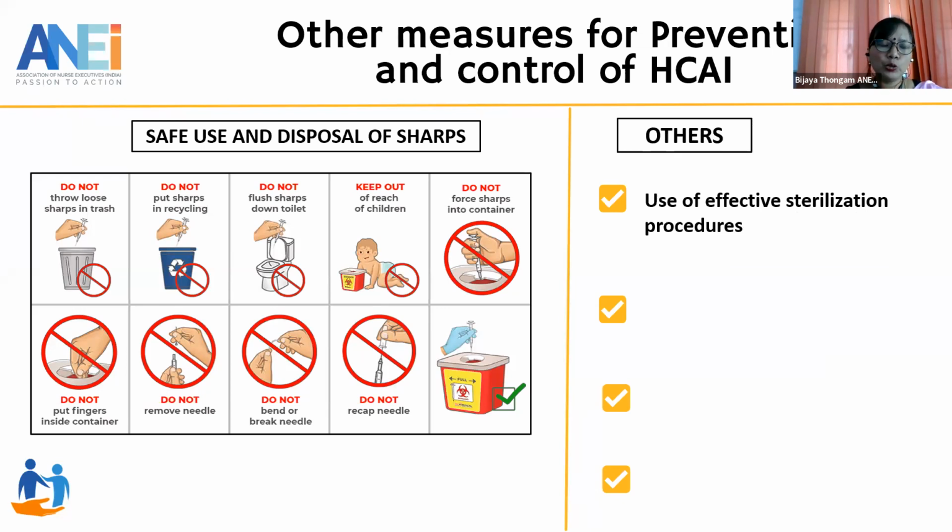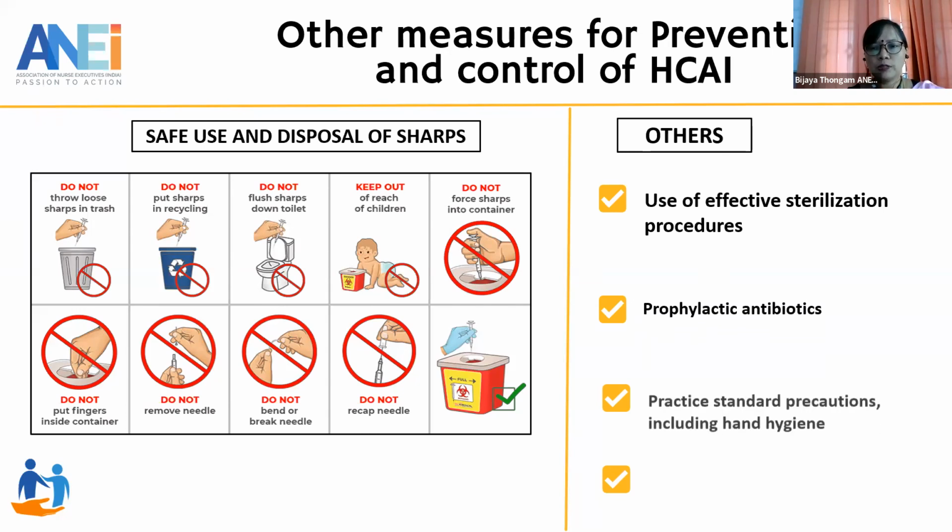In others, it includes the use of effective sterilization procedures. We send the articles or equipment for sterilization, but what do we have to monitor? We should monitor the efficacy of the disinfectants, whether the sterilization method is maintained properly or not, and whether the disinfectant is used properly for that particular instrument or article. Then the next one is prophylactic antibiotics. Sometimes prophylactic antibiotics are given before a surgical procedure or any dental procedure, but this will depend on the protocols of the hospital.